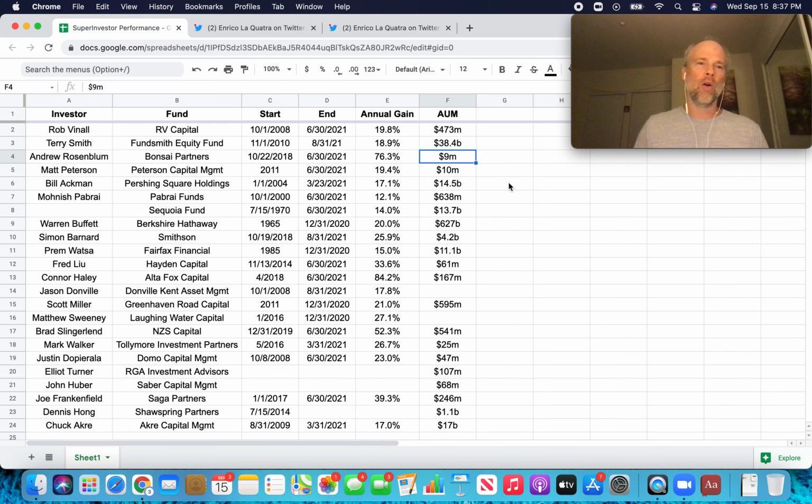And then down here at the low end, you've got Rosenblum with Bonsai Partners, and Matt Peterson with Peterson Capital Management, just getting into the 9 and 10 million AUM. So much smaller, obviously, than something like Fundsmith or even Pershing Square, Sequoia Fund. So there's a very large range of fund sizes in this list. What else do I want to say? So, a few notes here.